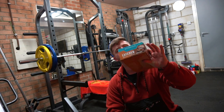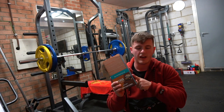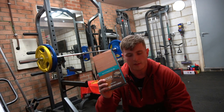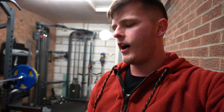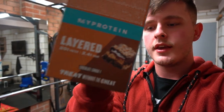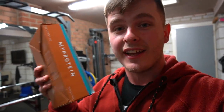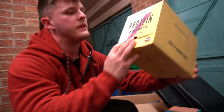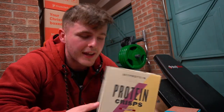Following that up, we have layered bars in the chocolate sundae flavor. 6 layered bars, whatever you want to call them. This is my favorite flavor. Everybody seems to rave about the white gold flavor. I liked it. It was very, very good. But this is definitely my personal fave. It cannot be topped. It literally just tastes like chocolate cake. It's actually insane.